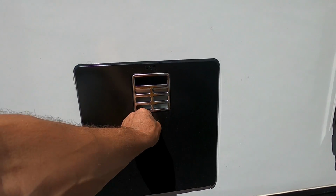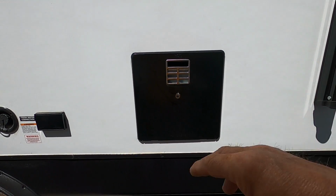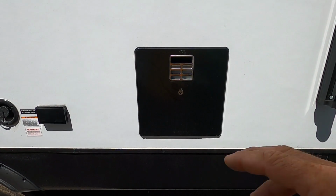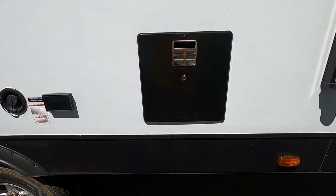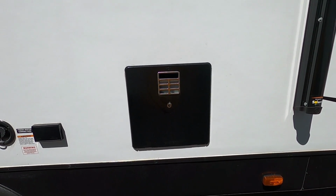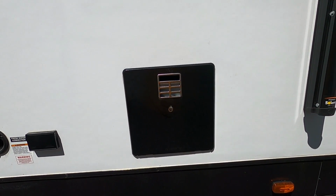Now, after that hose has been on for a little while, you go inside and open up all of your slides. Open your slide up, get access to all of your water lines, turn all of them on, get all the air out of the lines, get a nice steady flow of water. Then you can shut them off and you'll know that your hot water heater is full and you can turn that on from indoors.